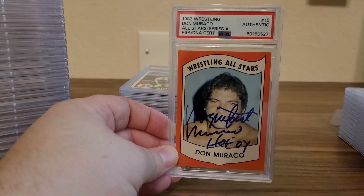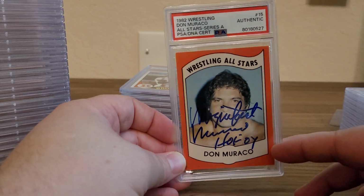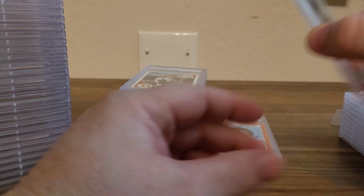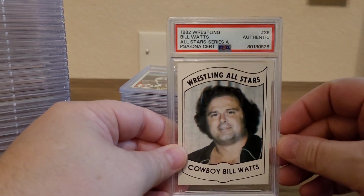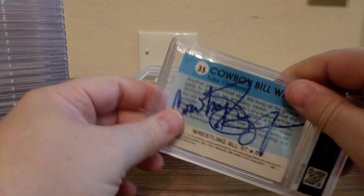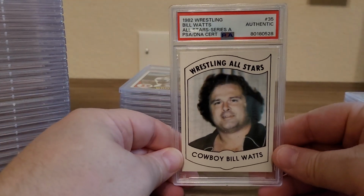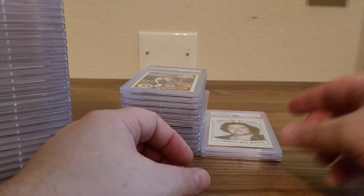Some Wrestling All-Stars from a couple years ago when I was totally obsessive about Wrestling All-Stars. This one is signed right here on the back. That's the Cowboy Bill Watts. Pretty tough autograph.